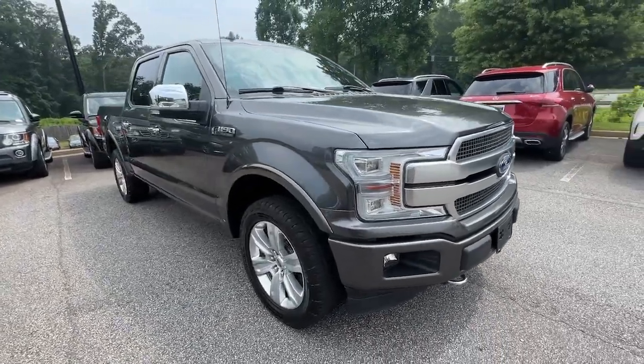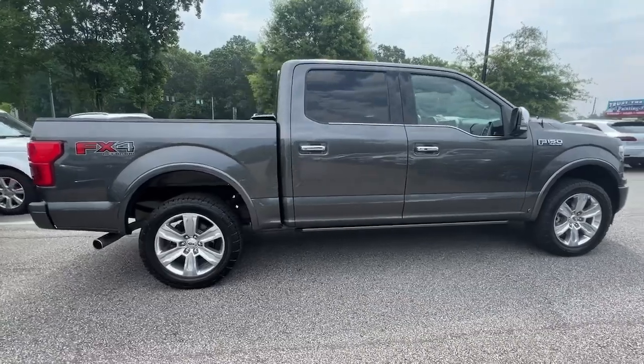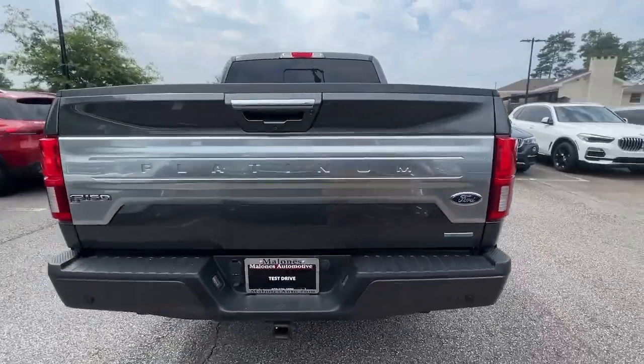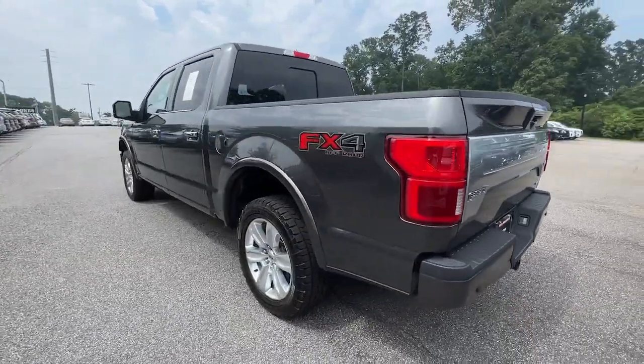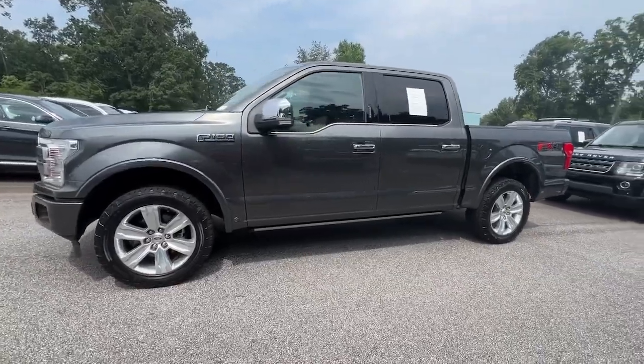Get acquainted with the 2019 Ford F-150. This vehicle is an outstanding buy with fewer than 90,000 miles on the odometer. Enjoy a new level of ease and confidence, whether at work or play, when you're in this F-150.